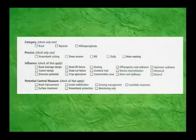For Category and Process, you'll check only one item for each. For Influence and Potential Control, you'll check all the items that apply. In this example, we'll check the category is riparian, the process is mass wasting, the influence is natural, historical, and upstream sediment.